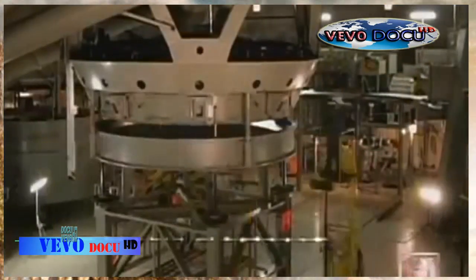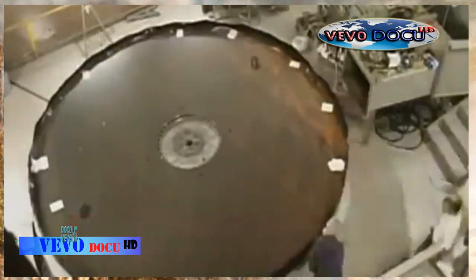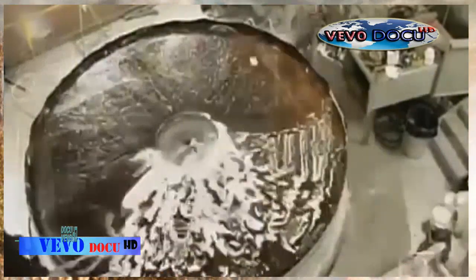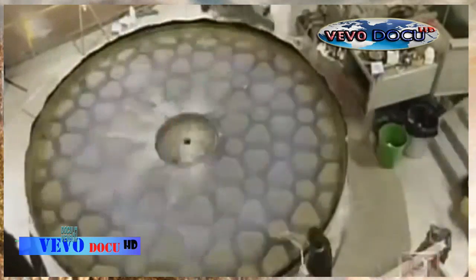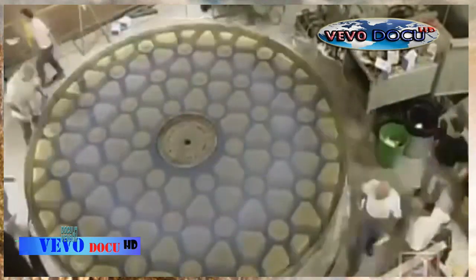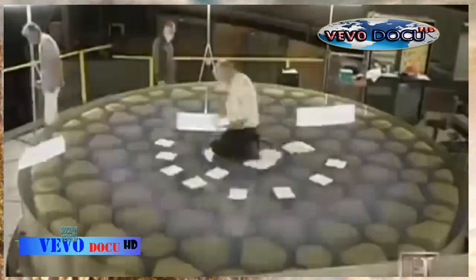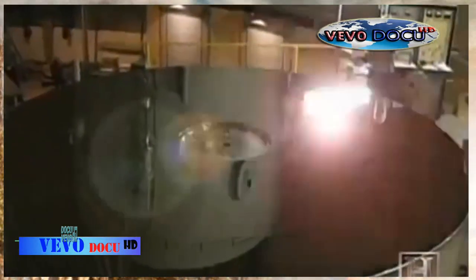First, technicians must remove the mirror from the telescope's housing. Stripping off the old coating starts with soap and water. Chemical solvents then eat away the aluminum coating to reveal the underlying glass base. Next, paper towels are used to clean and dry the glass before a vacuum chamber lowers into place and deposits the shiny aluminum.